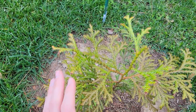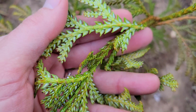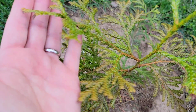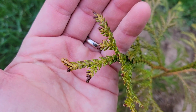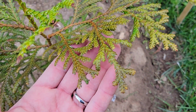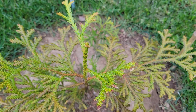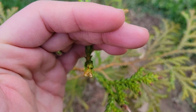The interesting thing about them is the underside of the foliage has really cool white marks on the underside of the leaves there. And it looks like this winter they may have suffered a little bit of frost damage at the tips in some places. And this is a mostly sun, but I guess maybe partial sun location, which the Thujopsis dolabrata should be fine with. Here's a look at the tip of it. Doesn't seem to be damaged really.